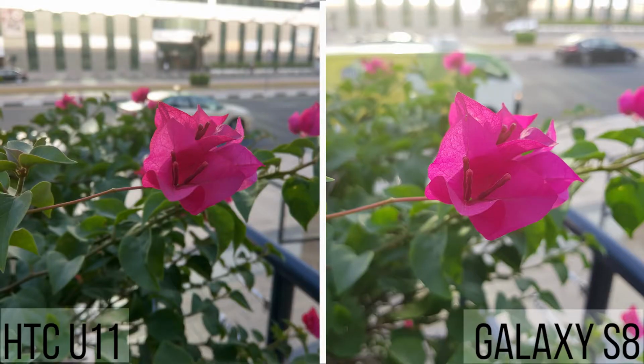Now moving into a macro shot, both phones seem to be doing a good job. I think the green color is more accurate on the U11, but I do feel the S8 does a better job of separating the flower from the background to create this nice blurry effect. Keep in mind both phones have the same aperture, so there shouldn't be much of a difference, but it is showing on the S8's picture.